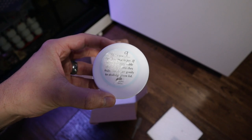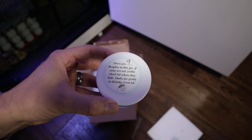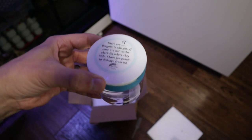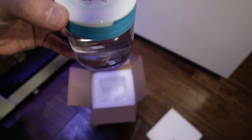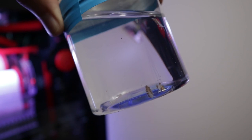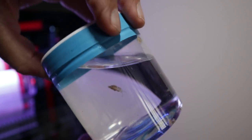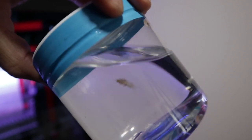So before we get into the main update and the result, let's just have a quick reminder of how it all started. We've got 9 Berghias in this jar. If some are not visible, check the lid where they hide, shake the jar gently to dislodge from the lid. So if I bring the camera up, there we go, there's a couple there. I don't really know if the camera is going to pick up on this very well, but there's one on the side. Hopefully you can see that.